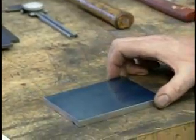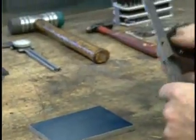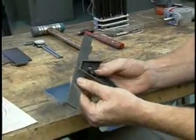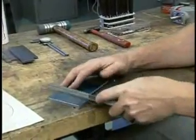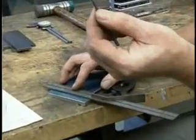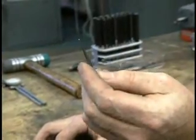Let's start with some of the simple common tools first. You've probably all seen a square like this. You can use this up against one of these finished surfaces along with a scriber. It's just a simple metal tool with a point on the end.